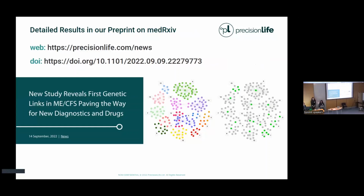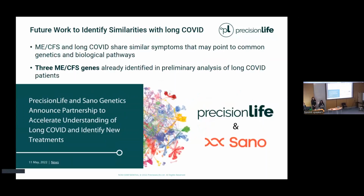And as has been discussed here, ME and CFS and long COVID obviously share very similar symptoms, and that might point to common genetics and underlying biological pathways. So we've actually already found 3 of these genes from the ME/CFS study in a preliminary analysis of a long COVID patient population data set.